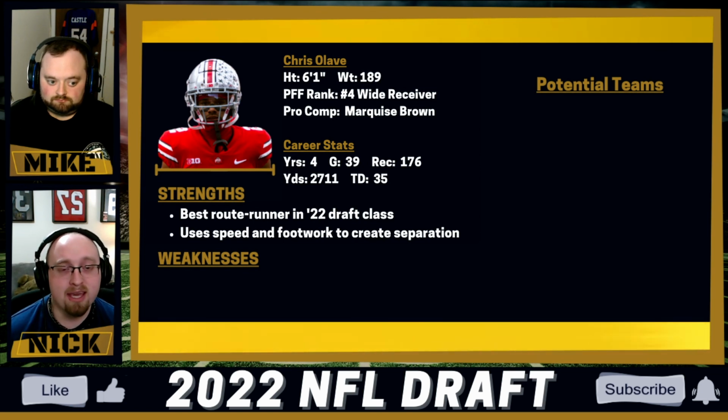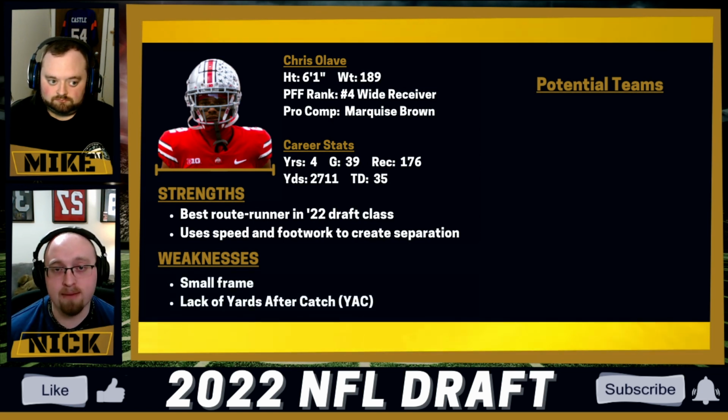But when we look at his weaknesses, that small frame doesn't lend itself to when he needs to break tackles. When you need a guy to get yards after the catch, Chris Olave is just going to fall down to the ground. He is not going to be a guy who can run through any cornerback, any safety on the field. He may be able to run past them, but there's no way that if he is in the grasp of them, he is going to be able to get out. So that's something that definitely needs to be taken into consideration when teams look at Chris Olave.